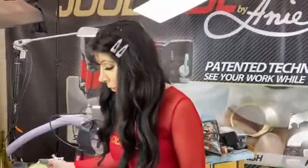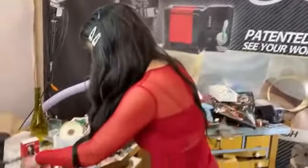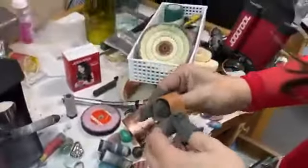Now, she asked the question of what speed to run the mandrels on, and how do you hold the ring on it. Okay, so holding the ring, you guys, it can get hot, honestly. So I recommend, this is what I used to do, getting a piece of leather, an old belt piece of leather.